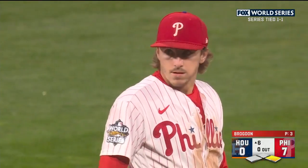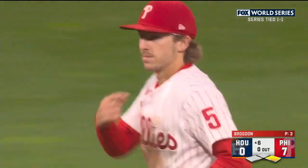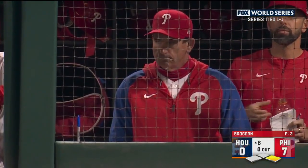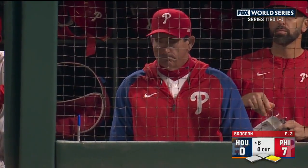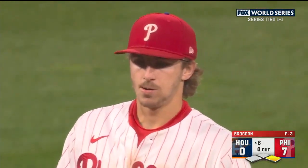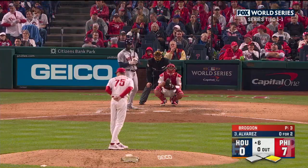That was the one thing, John, that Rob Thompson, having watched him in the Arizona Fall League this same time last year, said his plate appearances were really impressive. His discipline, awesome. But he wasn't totally convinced he was a big league shortstop. He said he's completely exceeded his expectations. Gotten a lot better as this year's gone on.